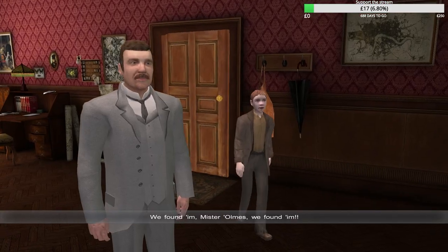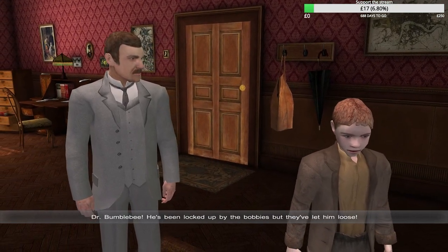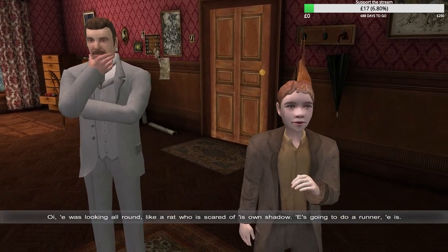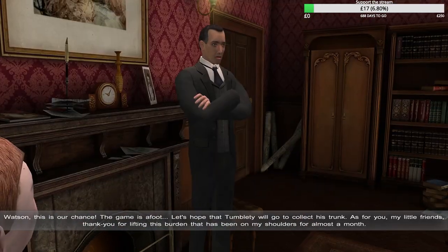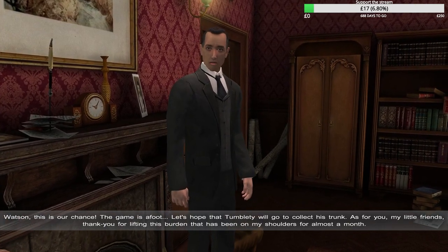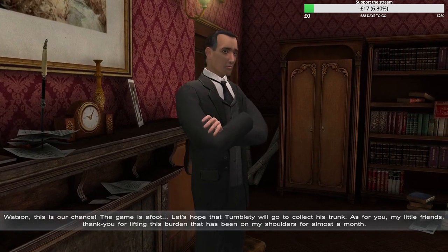We found him, Mr. Holmes. We found him. Who's that? Dr. Tumblety. He's been locked up by the bobbies, but they've let him loose. Oi, he was looking round like a rat who's scared of his own shadow. Watson, this is our chance. The game is afoot. Let's hope that Tumblety will go to collect his trunk. As for you, my little friends, thank you for lifting this burden that has been on my shoulders for almost a month.